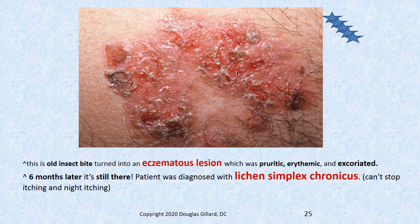Remember, eczema in and of itself is not a disease. Eczema is a lesion finding, a type of lesion that is associated with many types of diseases, including psoriasis, including LSC here. There's a whole bunch of eczematous. The dermatitises, when we talk about contact dermatitises, they present as eczematous lesions as well.